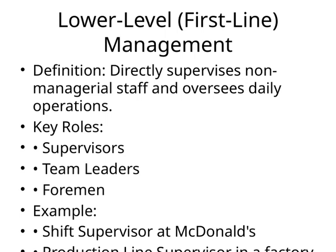Now, let's take a closer look at lower-level, or first-line, management. These are the managers who are right on the front lines, directly supervising non-managerial staff and overseeing the day-to-day operations. They play a crucial role in ensuring that daily tasks are completed efficiently and effectively. Some key roles within this level include supervisors, team leaders, and foremen.